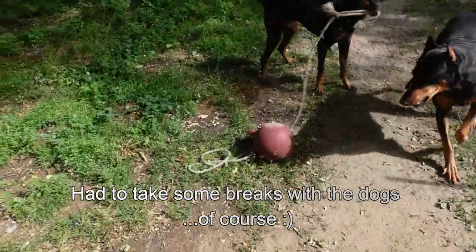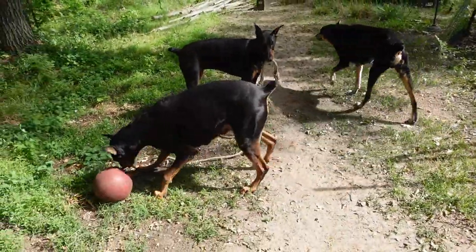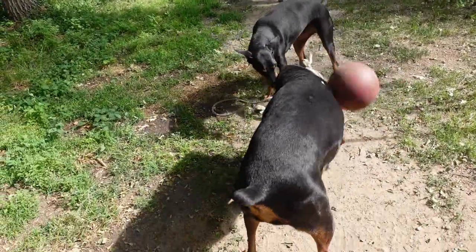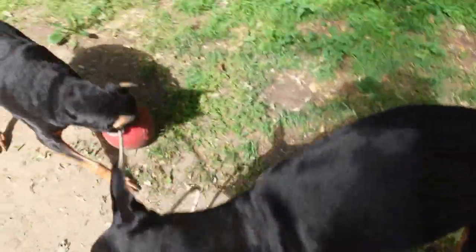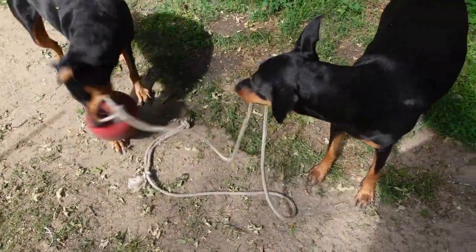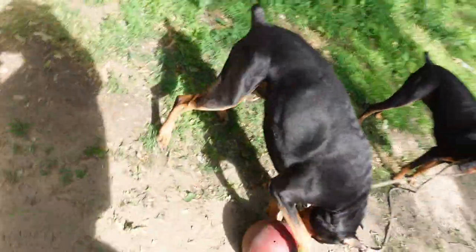Yeah, this one right here. That's the one. Are you gonna get that ball? That's the only way Sasha will tug, is on the long string. Yes! She doesn't really know she's tugging. There you go. Yes! Get that ball. Good girl.